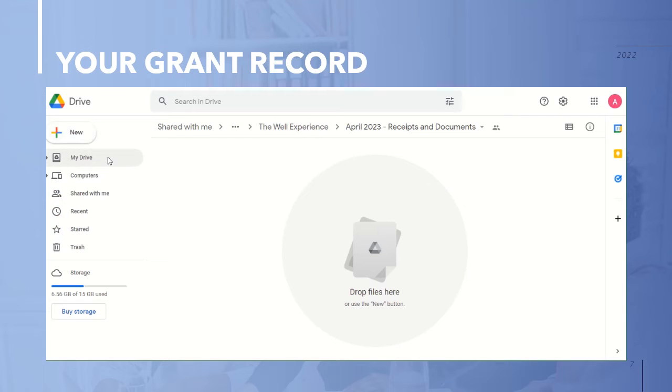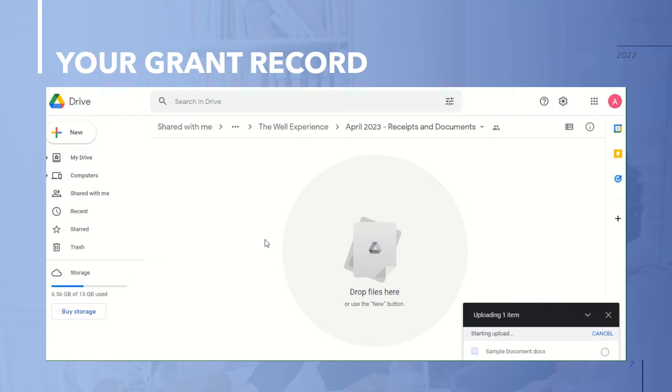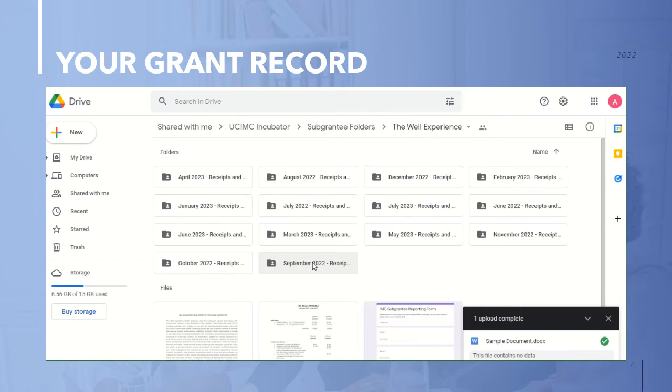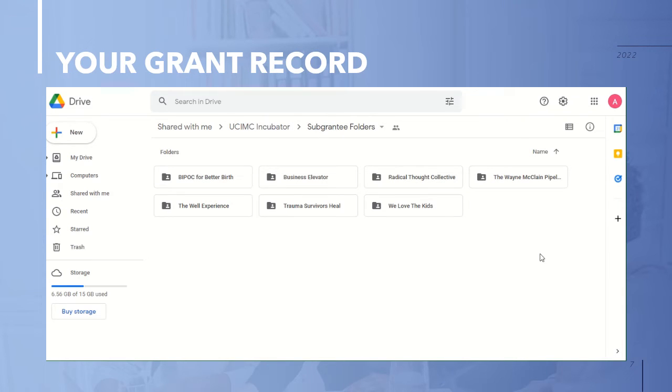Once you do that, you'll see them start to upload there in the corner, and once they're in, you'll see them populate the folder itself. Then you can exit your folder as you'd like and move around within your folder system. One thing that's important to note is that as those files are uploaded, it may take a bit longer for files that are PDFs or JPEGs, pictures of your receipts. Just be patient while that upload happens and you should be all set.